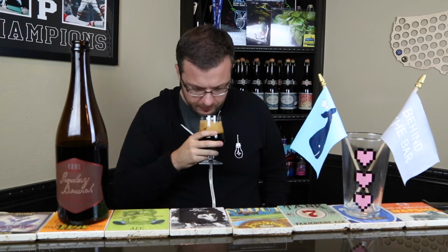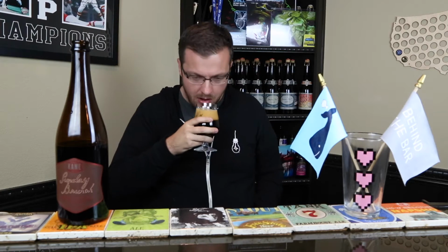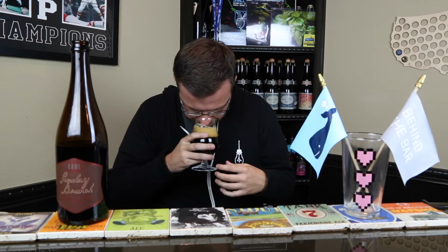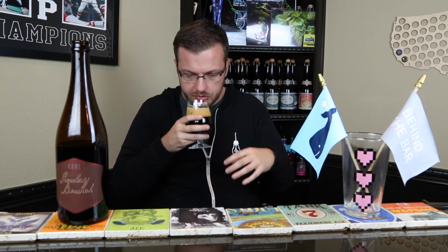Let's dive in and see what it smells like. Wow. Wow. Big coffee notes, just a nice roasted coffee smell, not overly bitter or anything like that. It has a nice sweetness to it from the maple syrup. And I'm even getting just a nice cinnamon note, like cinnamon toast, like breadiness, those bready dark roasted malts.